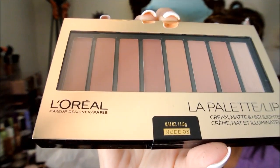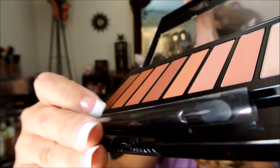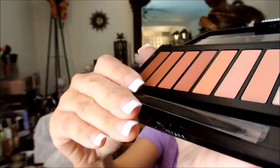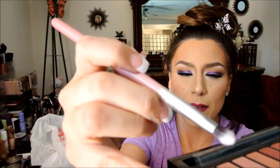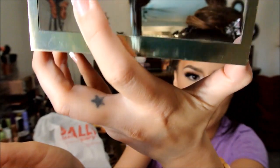Next, I picked up this L'Oreal La palette, and of course I chose the nude palette. It comes with a little lip brush, no mirror in the inside, but let me get a brush and swatch. That is the payoff right there.